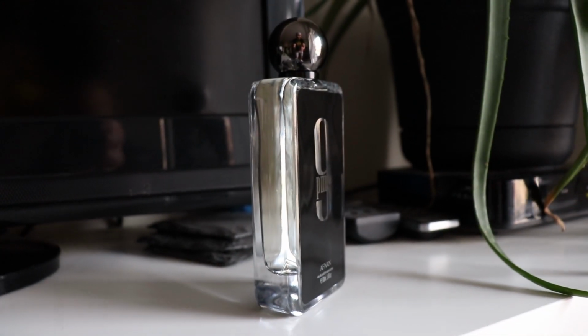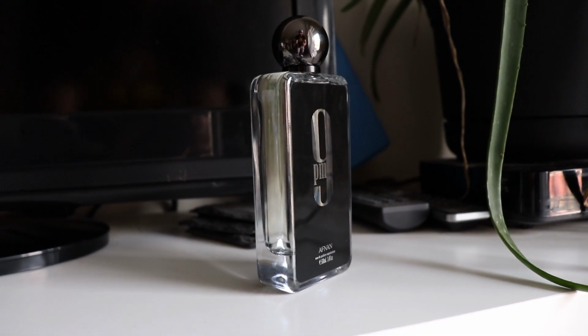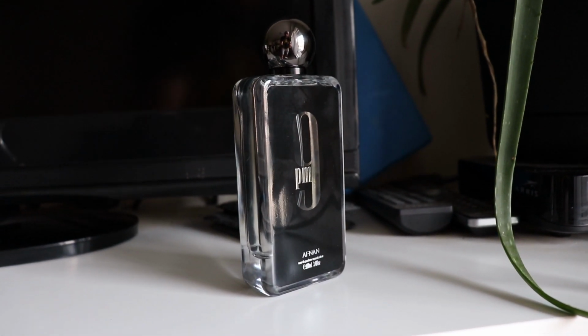Very sweet, juicy style apple mixed with some cinnamon and some lavender to give it a little bit of freshness with that little bit of spice. And at the base, you have a warm vanilla, tonka, amber medley that just elevates the sweetness, and there's this masculine edge to it that's absolutely beautiful. If you like sweet style fragrances, you're definitely going to like Afnan's 9 PM. It's just a gorgeous, well-balanced, smooth, sweet style fragrance.